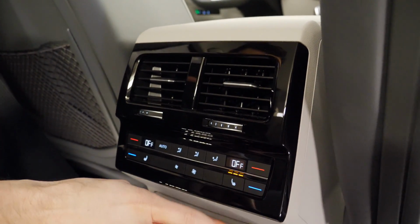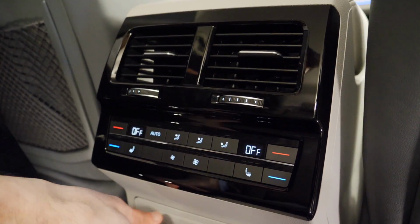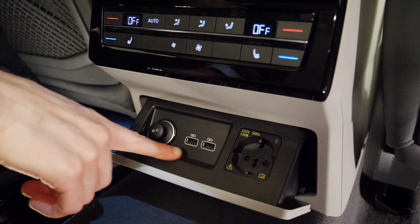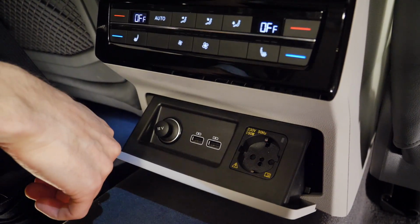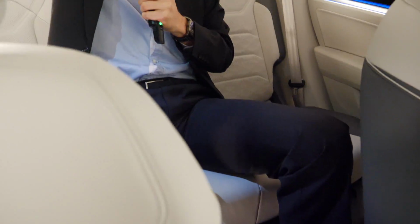But optionally, you can have this 4-zone AC, also with seat heating for the rear seats, if you like. And below that, the charging area with 2 more USB slots, a real power plug if you want to charge your laptop, for example, nice, and a 12-volt power supply. And this is one of the rare cars where I can also sit in the middle of the rear seats. Not exactly with the legs because of the middle tunnel, but you can see it right here. I have to put my feet right and left next to it. But headroom-wise, it's actually no problem, even here in the middle for me.